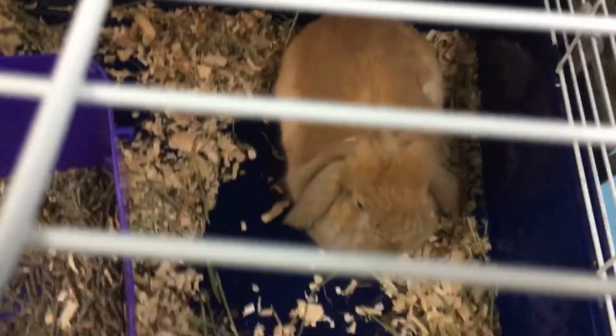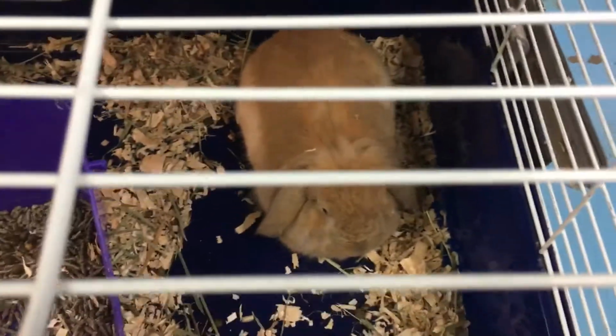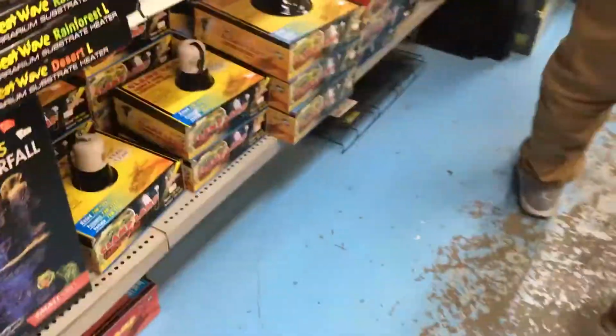We got that big bunny. Wolf bunny. That's pretty much all the pets that are in Thunder Pet.